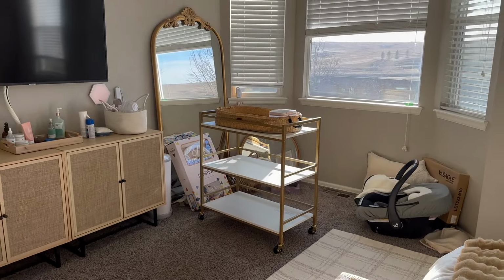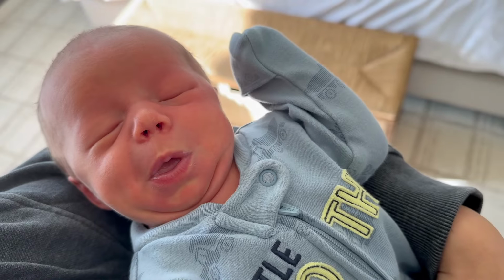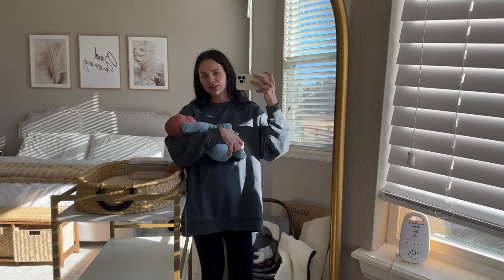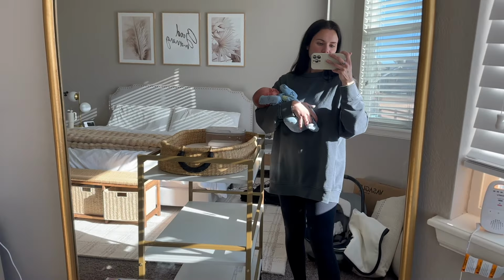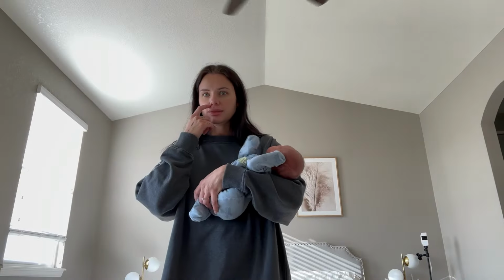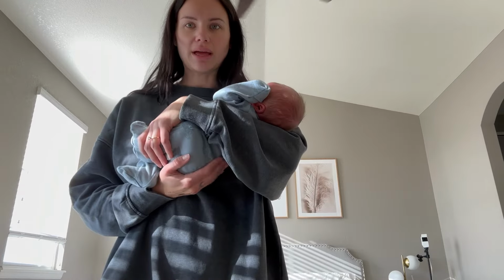Everything's a little bit of a mess. So here's the before. Let's figure it out together. A hot mess express. Still haven't showered, but we're just kind of getting some cleaning done. So let's clean up this mess. So first I'm thinking I'm gonna take all the baby stuff that needs to go on the change table and just kind of put it on my bed.